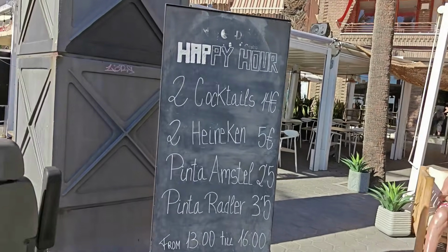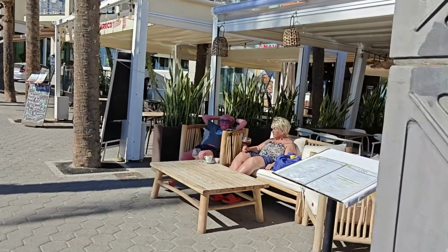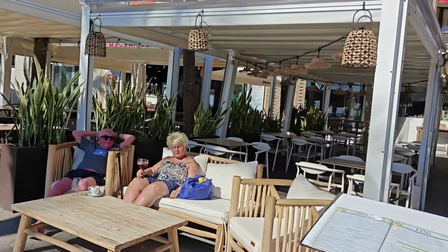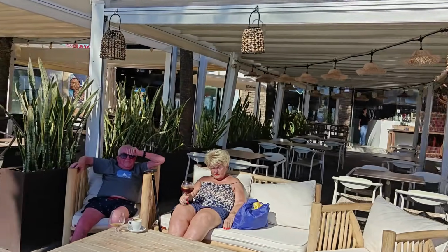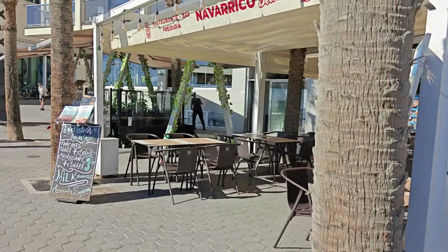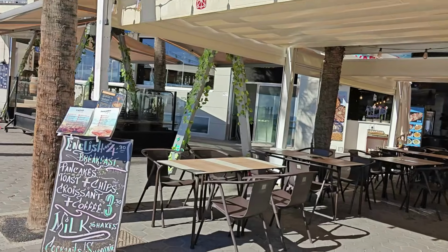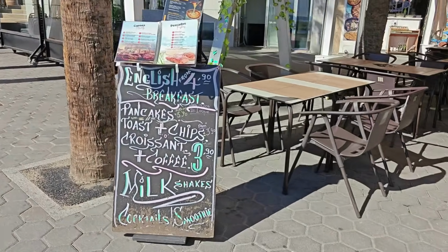Many of these establishments offer a traditional menu del dia, or menu of the day, where for a set price you can choose from a selection of starters, mains and desserts, often with accompanying bread, an essential for the Spanish, and a drink included. And grazing through these courses whilst chatting with friends and soaking up the atmosphere is a great way to spend a leisurely sunny afternoon here in Benidorm.